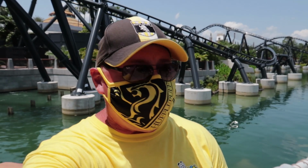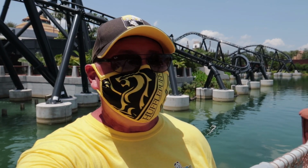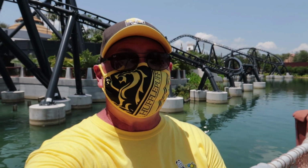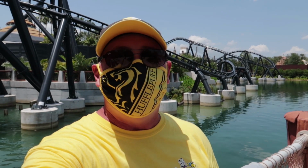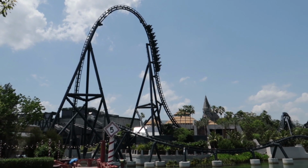And for those of you interested in the runtime of this attraction, I've done a little investigating. I used my stopwatch, and I can tell you from the time you launch until the time you get into the end of the ride is approximately 1 minute and 15 seconds. So let me clarify how I calculated that.